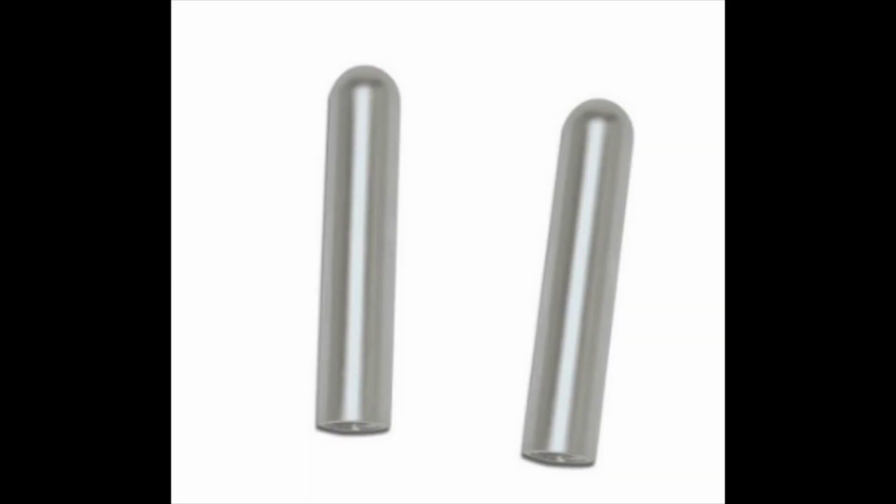And something that always gets left out is the door lock pins, door lock soldiers, whatever you want to call them. When you lock and unlock the doors, these little posts come up and down out of the door panels, and they're usually black.